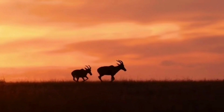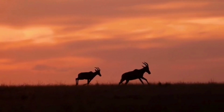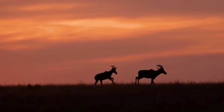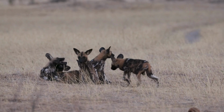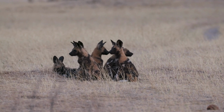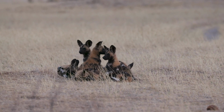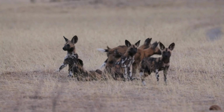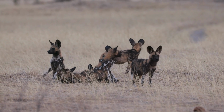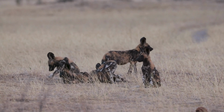9. Pack dynamics. The size of African wild dog packs can vary, but they are often composed of around 6 to 20 individuals. Cooperation is key to their success in hunting, and packs may exhibit strong social bonds. 10. Vulnerability to extinction. African wild dogs are classified as endangered, with populations declining due to various factors. Their need for large territories and susceptibility to diseases like canine distemper and rabies make them particularly vulnerable.